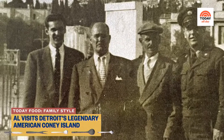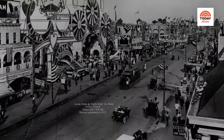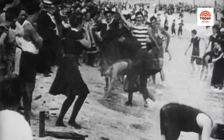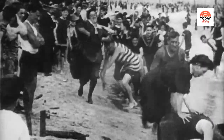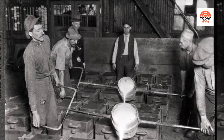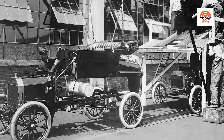Your grandfather immigrates here from Greece. Why hot dogs? It was something that he had seen when he landed at Ellis Island in New York. He saw the amusement park. You got to remember, he was a young man, came over with no money, borrowed a pair of shoes. He heard the automotive business was hiring in Detroit, made his way to Detroit, thinking they'll hire me even though I don't know how to read or write.